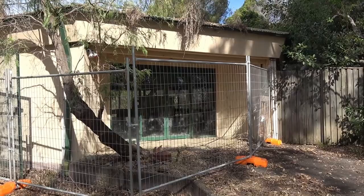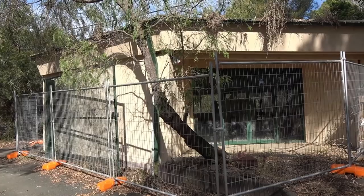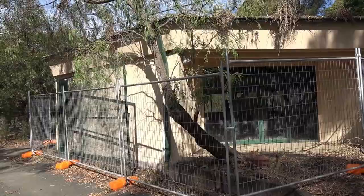Now I'm not sure if this building was actually used in the series of Skippy. But when I came here in the early 70s, I'm thinking about '71, '72, when it was open to the public, this was a souvenir shop. Now it's still standing, but they put some scaffolding around it for some reason. We'll see how this building ends up.